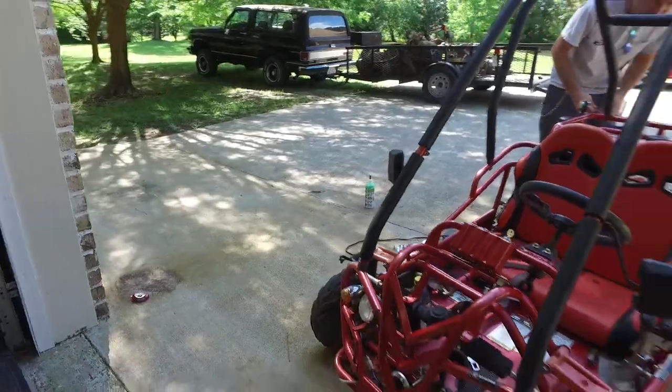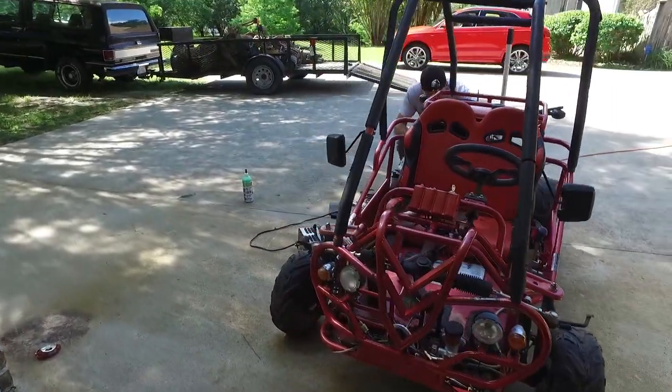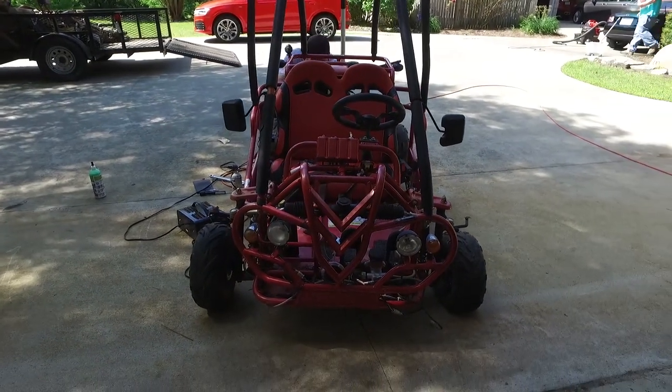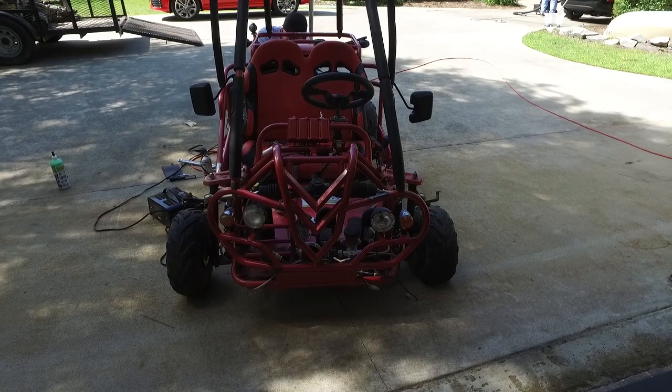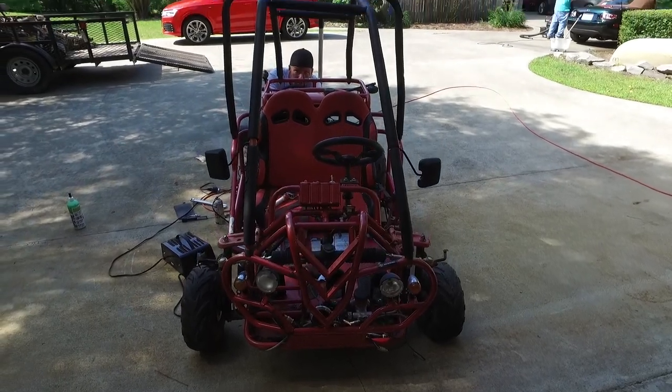If you take a look at it head on, you'll see that it had been hit pretty hard at some point. You'll see on the left side, facing it, it's kind of bent.